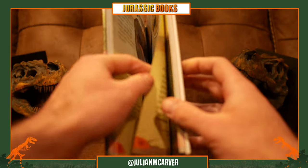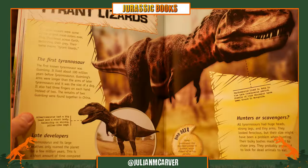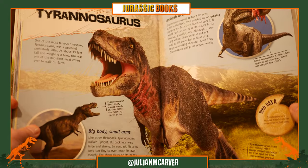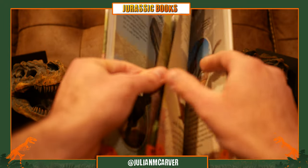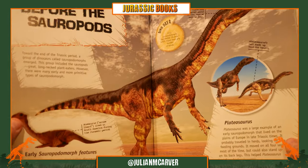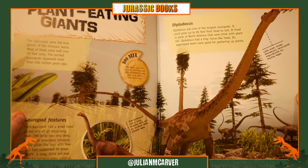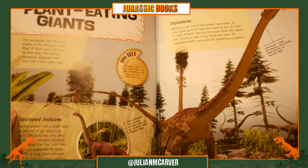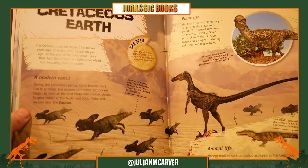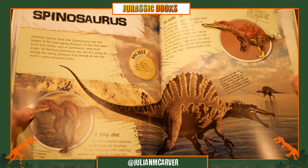Allosaurus and Spinosaurus. Allosaurus just by himself. Tyrant lizards. Tyrannosaurus. Great shot there. 200 million years ago, before the sauropods, plant-eating giants, there's a Diplodocus, Apatosaurus, Cretaceous Earth, Spinosaurus. Nice artwork there.